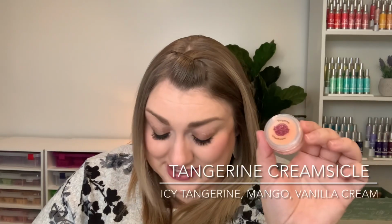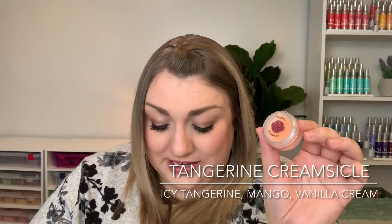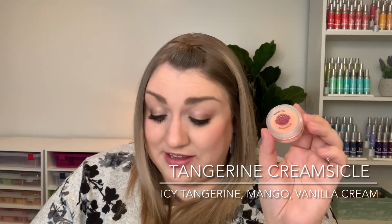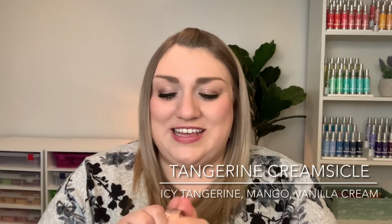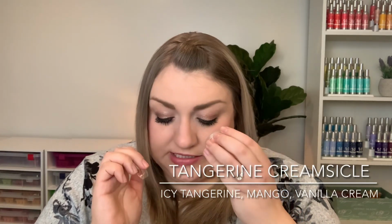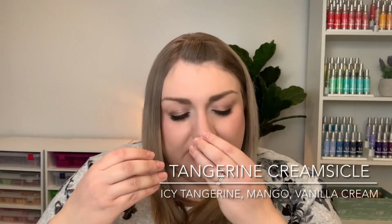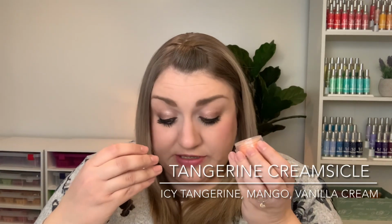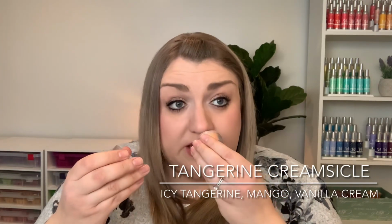Next one is Tangerine Creamsicle, and I'm really excited to smell this. So Scentsy says, icy tangerine blended with mango and vanilla cream swirl make the sweetest tropical treat. So let's see. Ooh, this is really pretty. So I do get that kind of nice, soft tangerine. And it's mixed really, really well with a really pleasant vanilla.